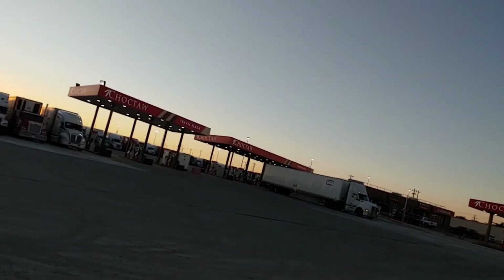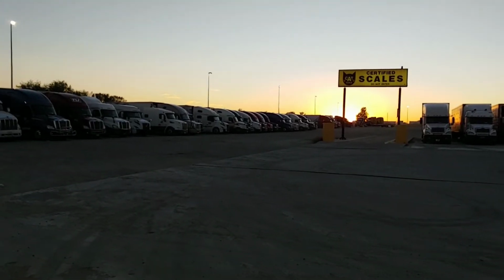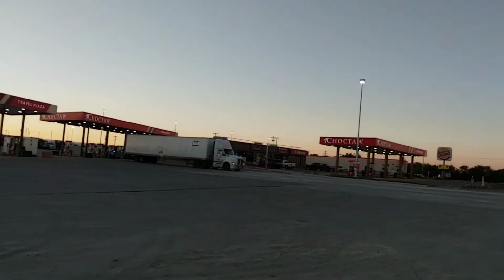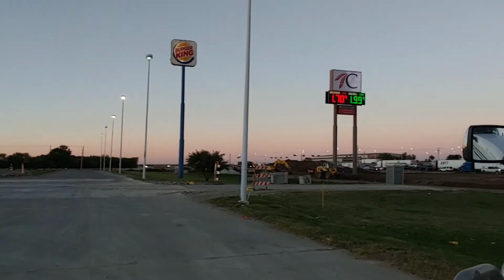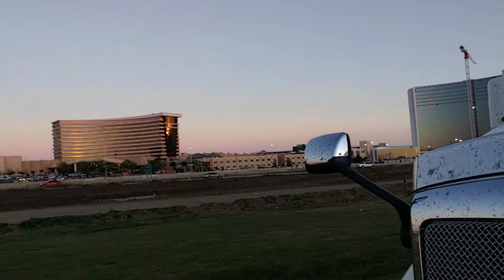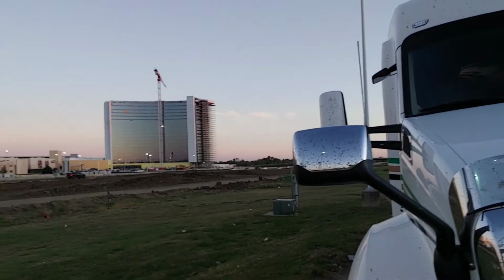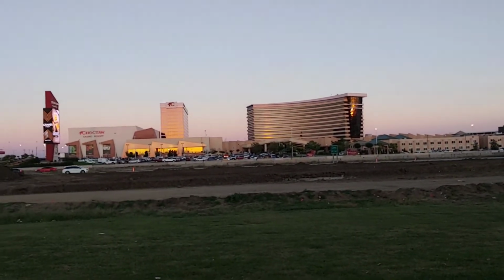Okay, it's a little bit noisy here. Here's the truck stop. They're doing some construction out here. And if you've come up Highway 69, Highway 75 out of Dallas, you know this resort here, this Choctaw Resort. Man, I mean, they're putting some money into this thing. Look at that. That looks like Mandalay Bay over there. Got a real nice resort they're setting up here, the Choctaws.